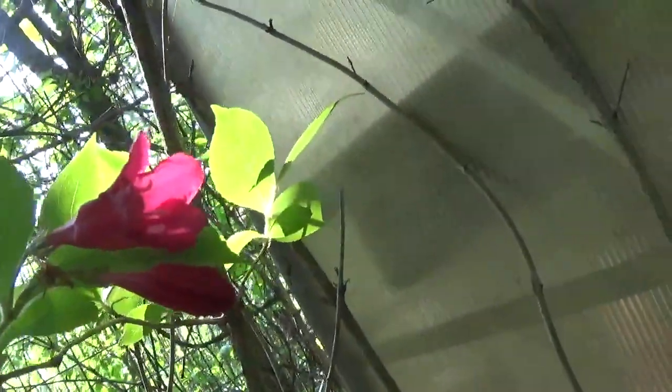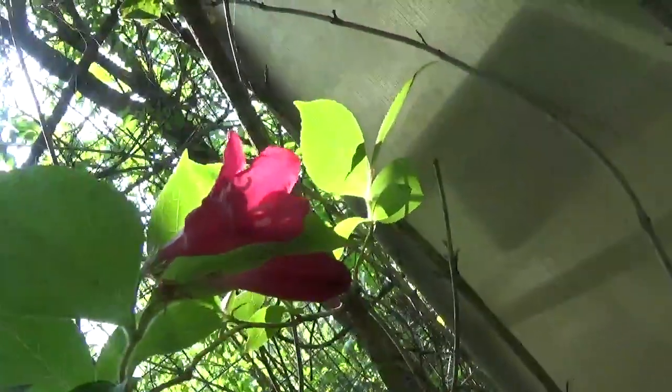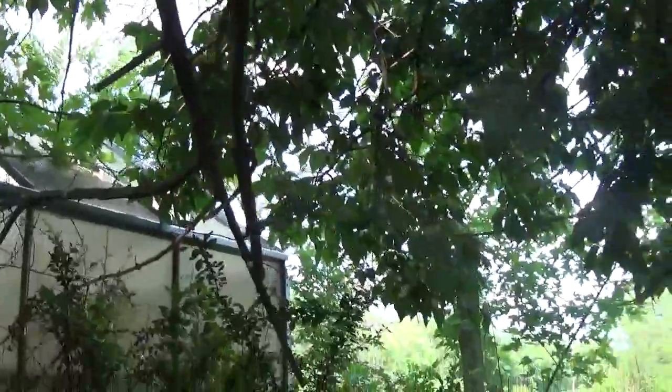Well, you can see the sun shining through the red petal right there. Look at that. That's a pretty picture right there. But these are being shaded out by a lot of stuff, so I got to get busy and get some of this excess stuff off of the top here, or I'm going to have some problems.